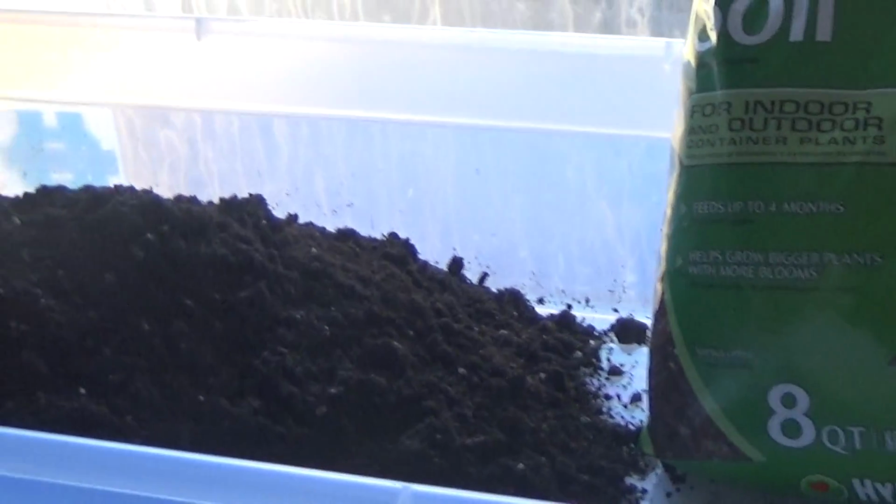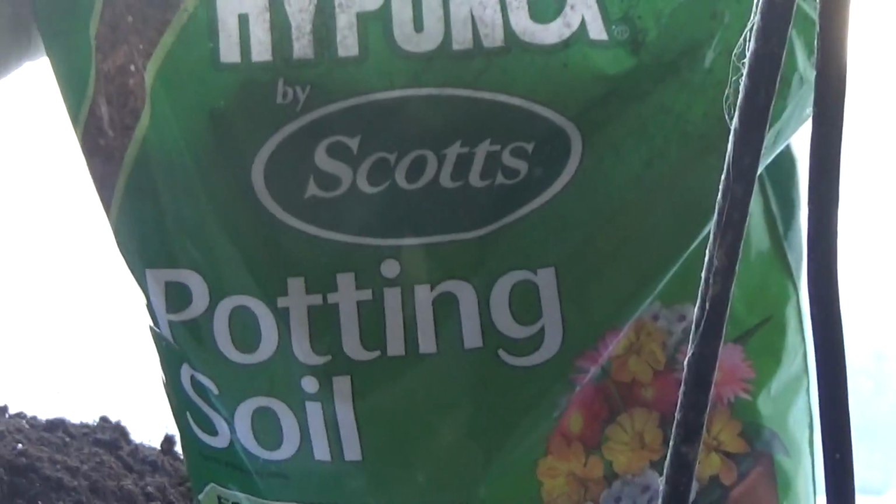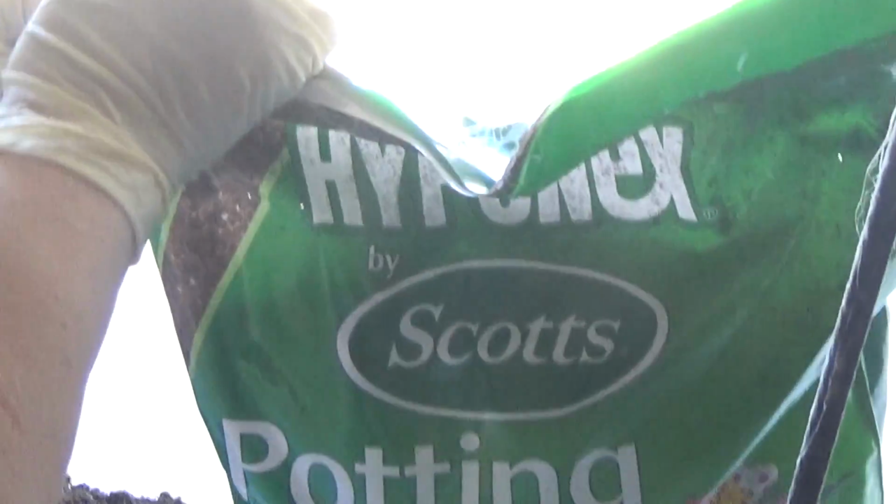Dirt! A bag of dirt. Hyphenex potting soil. It's not dirt. By Scott's. That's right. And that'll feed for about 4 months, it says on the bag. But we'll re-fertilize the soil and stuff when it comes to that.